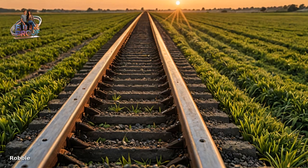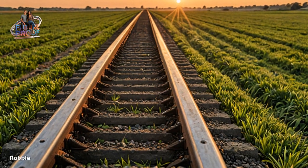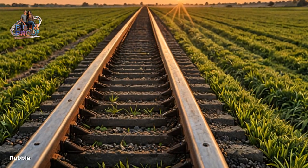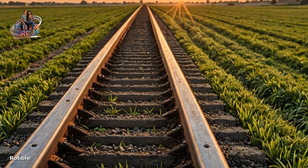That alone sounds revolutionary. The tracks are also welded into one continuous ribbon of steel, so there's no clickety-clack, just a smooth, eerie whoosh. Which is kind of disappointing if you like the clickety-clack, honestly.